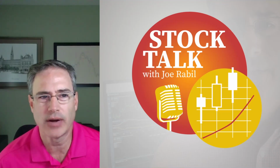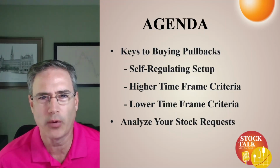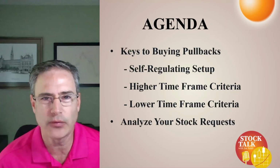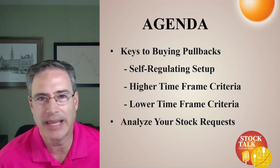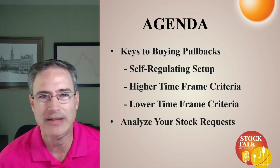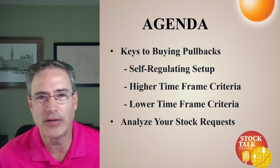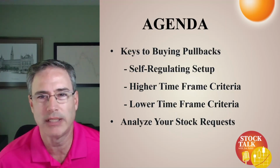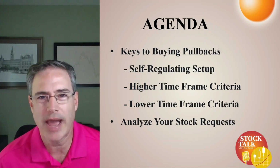So let's go ahead and get into the criteria. I just want to quickly go through the agenda and say, look, we're looking for pullback trades, but they're self-regulating, and that means I've got specific criteria on the higher time frame and specific criteria on the lower time frame. And if a stock doesn't meet either of those sides, then I can't trade it. I think in this type of environment, that can be very, very helpful. Even if you like the market, if you can't find something that looks attractive, then you're not trading. I've found this to be incredibly helpful in my personal trading going back for years now. So let's go through the individual stocks that came through.